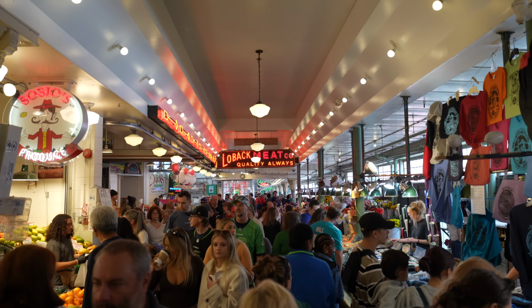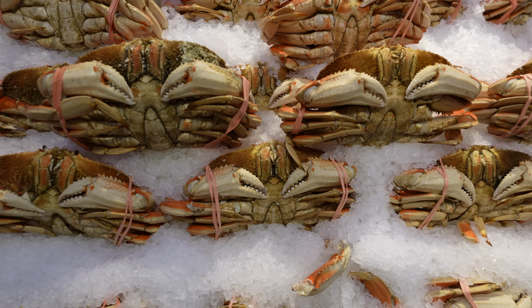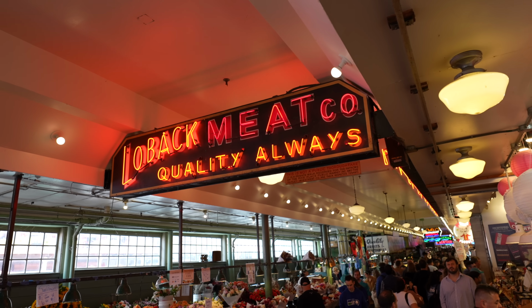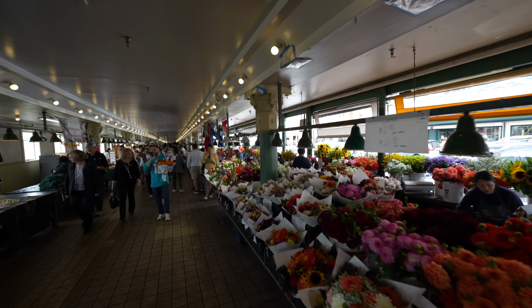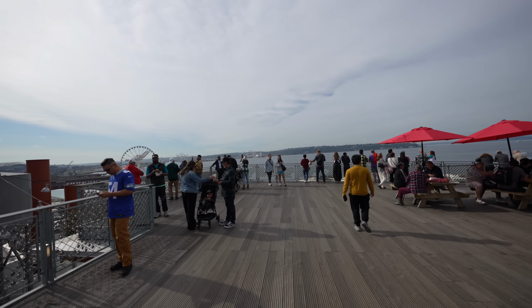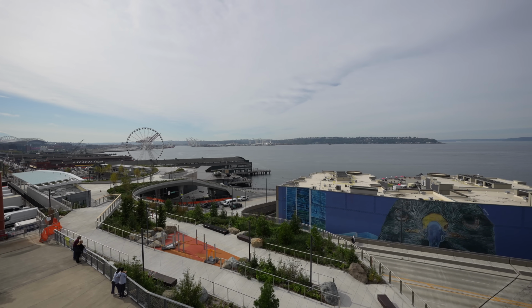The rest of the market is a collection of awesome neon signs, flower shops, seafood shops, and everything in between. Sunday is a really busy day here, but it brings a lot of fun energy. It's pretty surprising how big the market is, and there's a lot of stalls that you can walk around and see. Do note that many of them are a little bit more expensive than you'd anticipate, but it's worth it to have such a fun experience in the city.